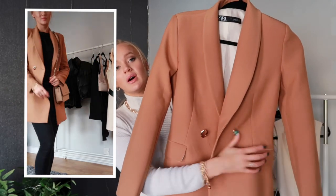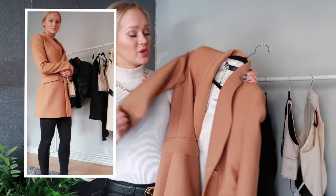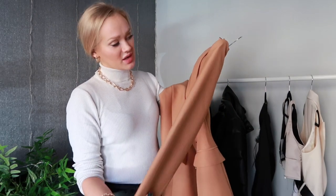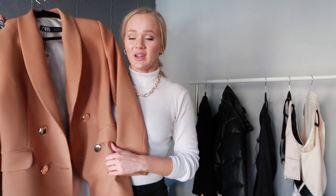Can't really see here, but I'll show you on the cutaway how it wears. This was also $59.99. I did think it was going to be a tad more expensive than it should have been, but again, it does seem to be really well made. Please let me know in the comments down below what you think of this one, whether or not you think I should keep it. I do really like it, but yeah, let me know what your thoughts are.